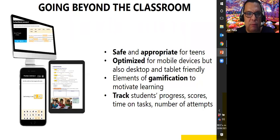So no matter the platform you're using, make sure the platform is safe and appropriate for teens. Make sure the design, the look and feel, and the kind of content is safe and appropriate for teens. Make sure it is optimized for mobile devices, but it's also desktop and tablet friendly. If possible, make sure there are elements of gamification to motivate learning. And for your own benefit, make sure that the platform allows you to track students' progress. And with that, you're going to be fully covered when it comes to making sure students are practicing the language beyond the classroom through safe and appropriate digital environments.